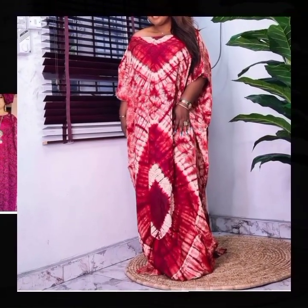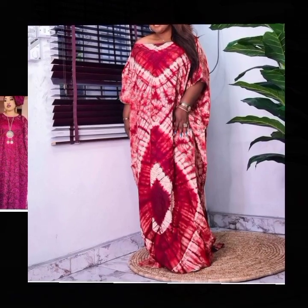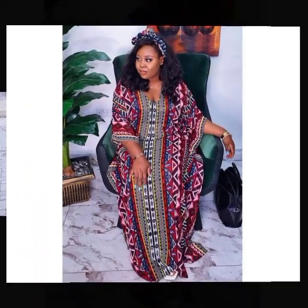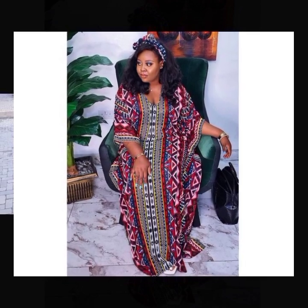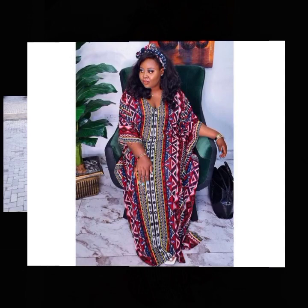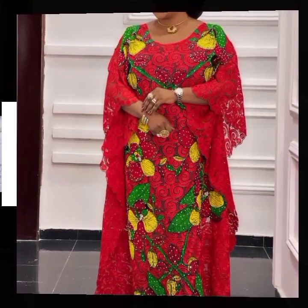These styles were made with different materials such as batik, ankara, chiffon, kaftan, silk material, lace material, and some other traditional fabrics out there.